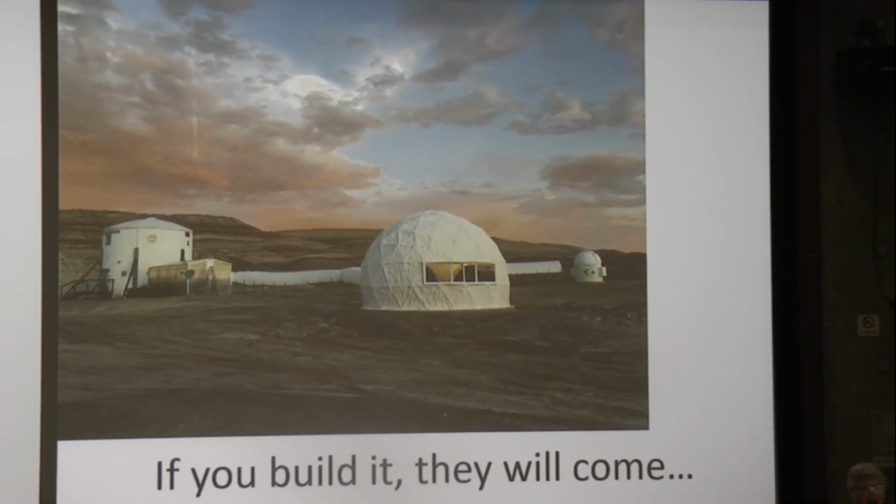So Bill Clancy said the whole story about MDRS and the HAB is, if you build it, they will come. And that's certainly true, because a number of people who've been affected by coming to MDRS, and I'm a great example, I'm like the weirdest example, was basically that idea of science and vision, right?